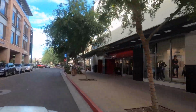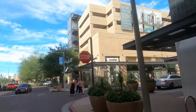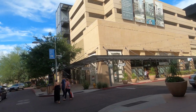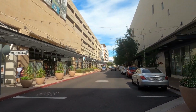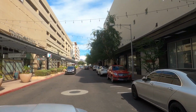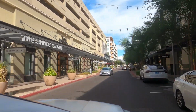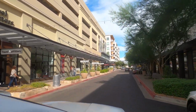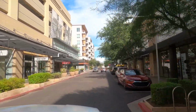And so this is a very popular place, obviously for tourists, but also for people that live in Scottsdale. This is one of the places that we like to come and shop and just kind of hang out and enjoy an evening. And again, more urban living right attached to the Scottsdale Quarter. So you've got apartments there, and some condos that they're building.